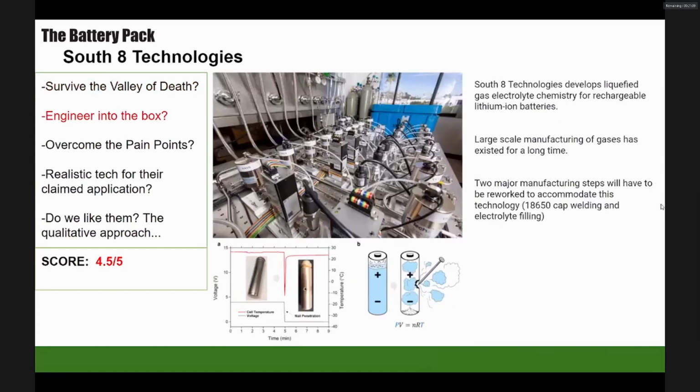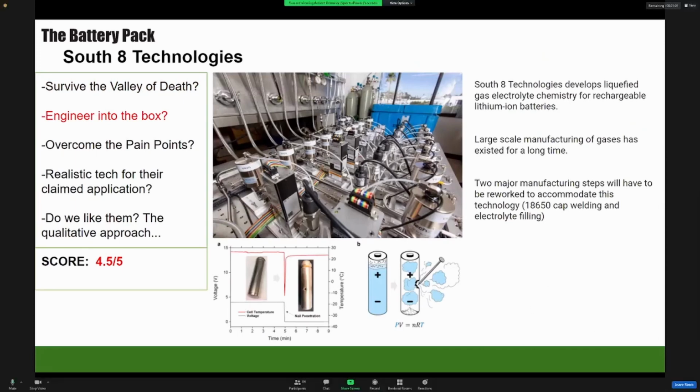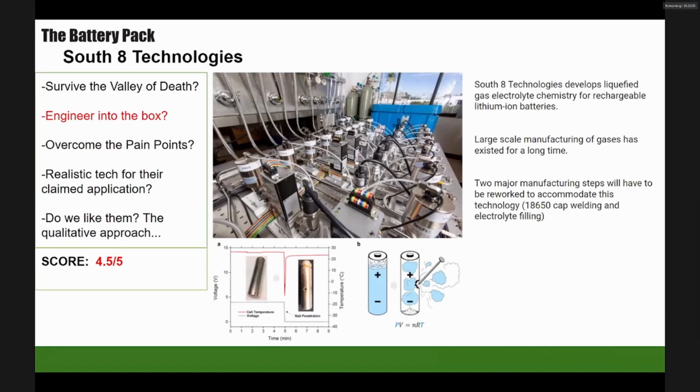All right. Engineering into the box. So let's talk about liquefied gas electrolytes. This is all public. You can read it in their publications and papers. What they do is they use difluoromethane with LiTFSI, and then they use acetonitrile, actually.